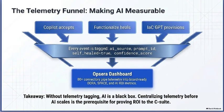And all of this granular metadata flows through the funnel, which the blueprint notes uses over 80 connectors, aggregating into the Opsera dashboard. The explicitly stated goal here isn't just operational visibility. It's about translating engineering telemetry into board-ready metrics. Board ready. It specifically mentions DORA, SPACE, and AI ROI. Right, because the translation into business metrics is the only way a transition of this magnitude gets funded.